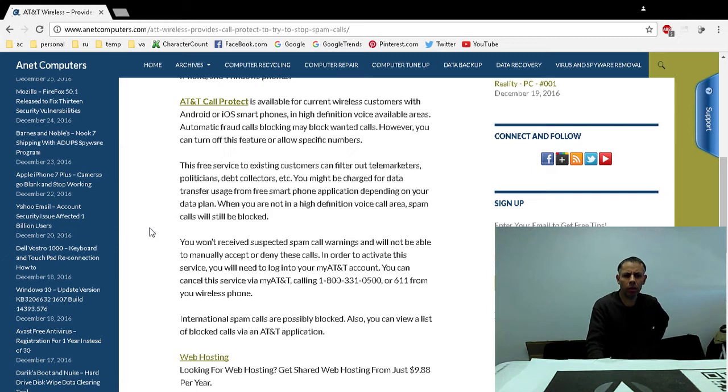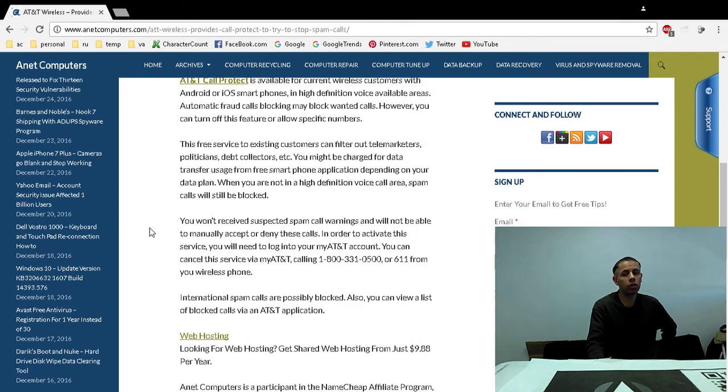Yes, so I think this service is kind of trying to stop that, but it may block calls that you want to receive. So just caveat emptor, be aware of that. You can turn off this feature. Even when you sign up, you can turn off the automated part of it, and then you can allow specific numbers.